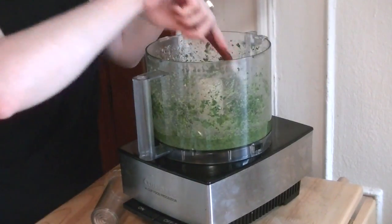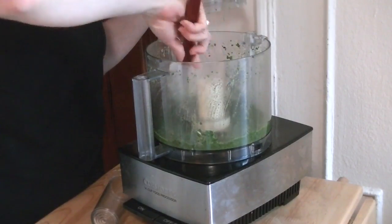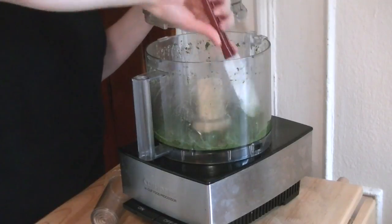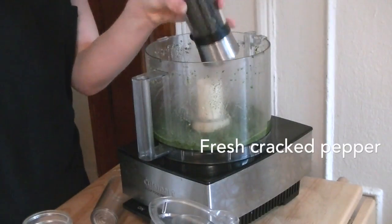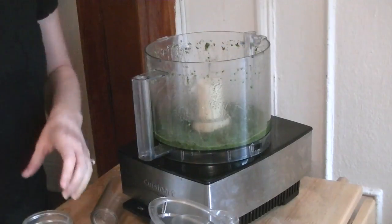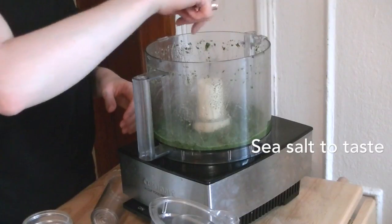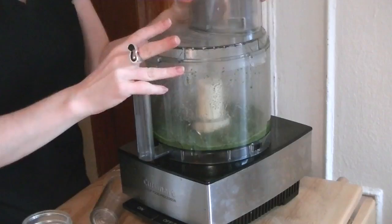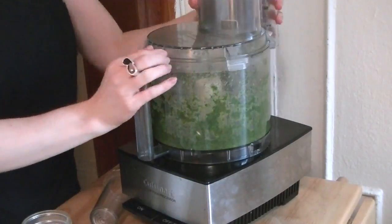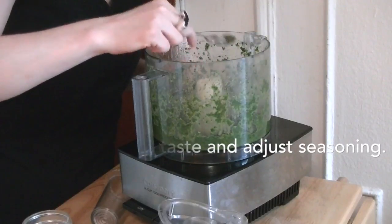Take the top off, scrape down the sides, and we're about to season this so that it goes from a simple herb paste to something that actually tastes really amazing. So we're gonna add some fresh cracked black pepper. The fresher cracked it is, the better it's gonna taste, and we're gonna add a little pinch of high quality sea salt. Yum. Give this another quick blitz in the food processor because this is gonna help it mix and incorporate.